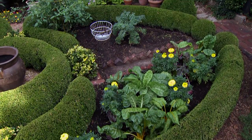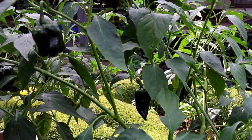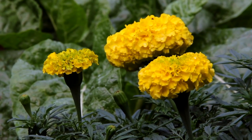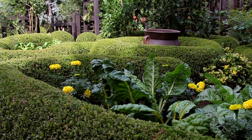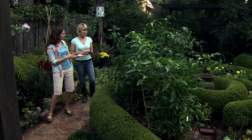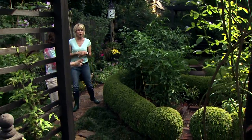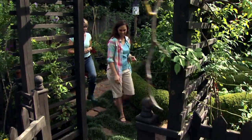In the winter, the framework of box always looks good. And then you can play around with vegetables and flowers and ornamentals inside each quadrant. It also keeps you honest. It's very easy to maintain because you can do it a section at a time. Oh, that's a nice approach to gardening. Yeah, it really is. It's easy to manipulate spaces. Break it up. Save your back and your sanity.